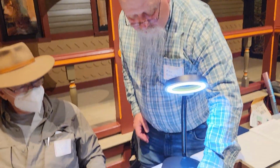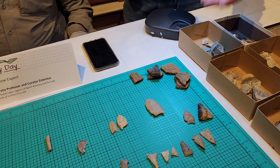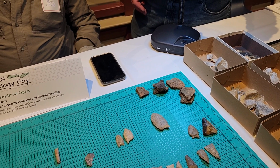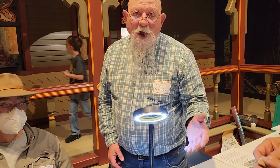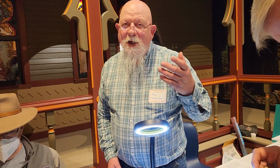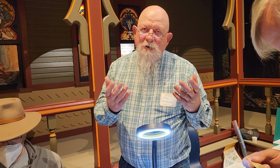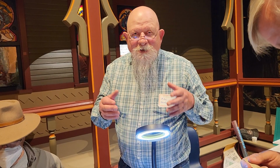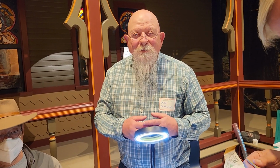And even these body sherds can be very informative because the cordage and the fabrics don't preserve. But when we get them impressed on pottery, you can take casts of it and you can look at the cordage and what kind of woven materials they were using. So it's a way to get at stuff that doesn't preserve.